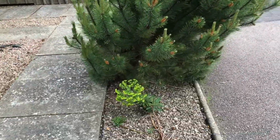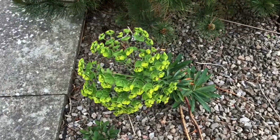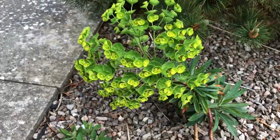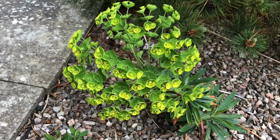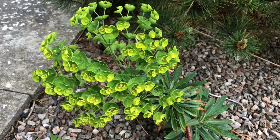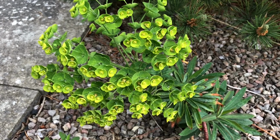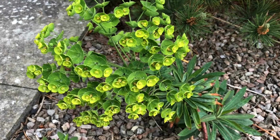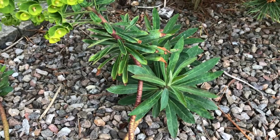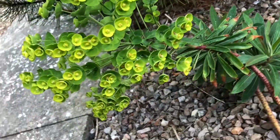One thing that we have is one of the spurges. Now I'm not going to handle this one because spurges you do have to be cautious with, because some of them are toxic. Some of them have dangerous sap, which can cause problems if it gets into your eyes. But this one, I believe, is called Mediterranean giant spurge.